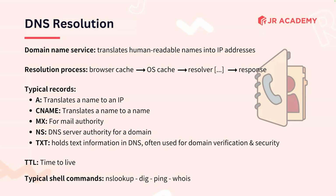You've got nslookup, you've got dig, you've got ping, and you also have whois, which allows you to get some information about the DNS. If we look at dig and nslookup, they're really here to resolve DNS. For example, you would do something like dig jracademy.com.au, and it will give you the IP for jracademy.com.au.